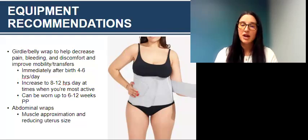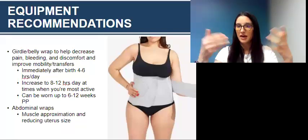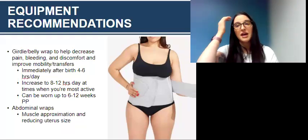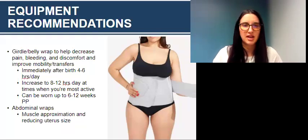And those abdominal wraps also help with that muscle approximation. So if you did have an ab separation, that can help bring it together more, and it helps the uterus come back down. I would always check with your OB, midwife, provider, make sure that these are okay for you. If you did have a C-section, they'll want to make sure that your incision is good. So they usually go for an incision check a couple weeks after.